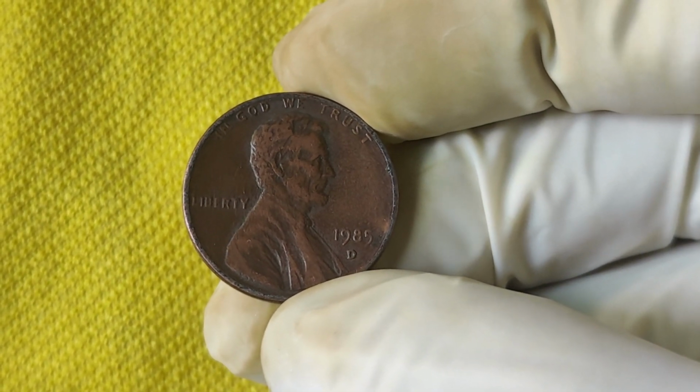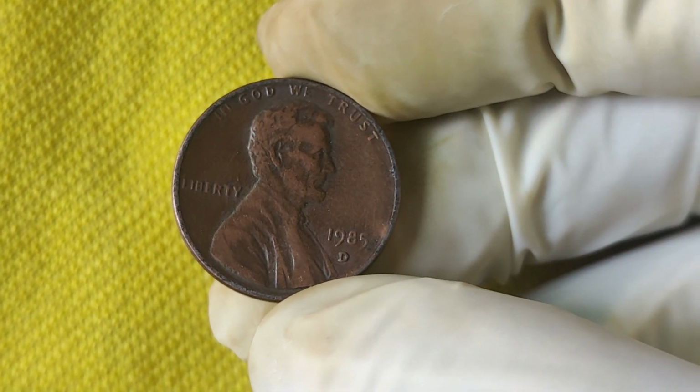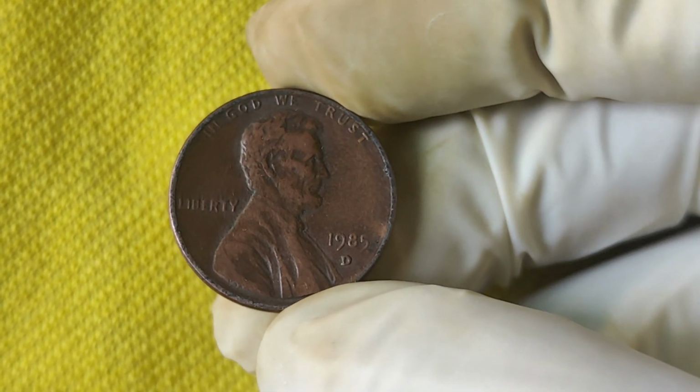Look for the small D under the date. This indicates it was minted in Denver. Inspect for errors. Use a magnifying glass or a microscope to spot any abnormalities.